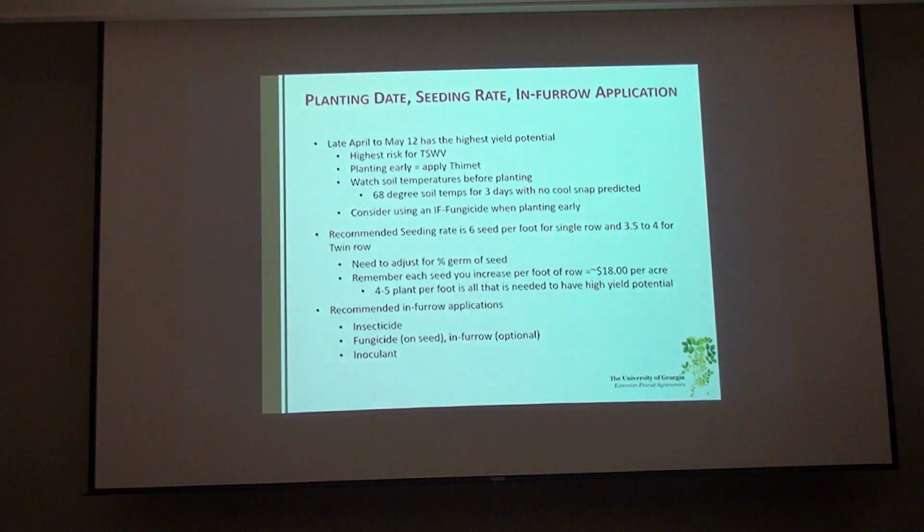And kind of to end, with the plant date and seeding rate, again, we always say late April to May 12th is our highest yield potential, but it comes at a risk. Just know that you've got to protect against tomato spotted wilt. If you're going to do that, we say at plant time. They've already talked about this in our previous seminar, so we won't talk about it much. Make sure the environment is right: 68 degrees or higher for 3 days with no cool snap. If it is cool and wet, you might want to put an extra fungicide in there.